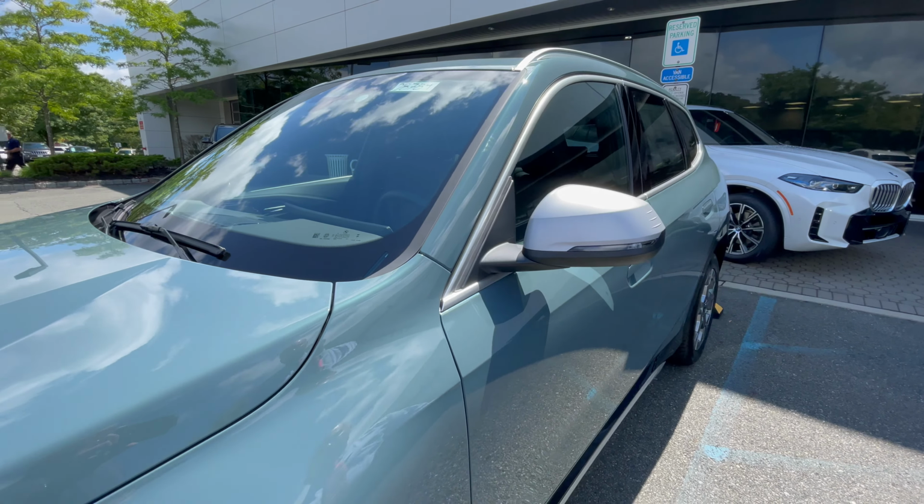One of the nicer things that they did for the design of the X line, instead of having a matte plastic roof rail, you're going to have a high gloss. That's definitely nicer. It's a little bit more luxurious. I think what you're going to find as we continue to go through this is that every piece of the X1 is a lot more luxurious than it used to be in the previous generation.